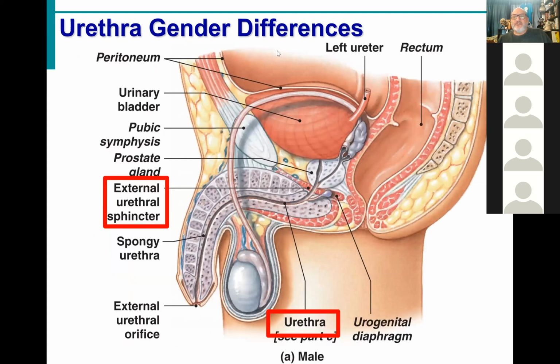Here we see it in a sagittal section. And again, we have our prostatic urethra that goes through the prostate. We have our membranous urethra that passes through the levator ani muscle and through the external urethral sphincter. And then we have the penile or spongy urethra that passes through the penis.